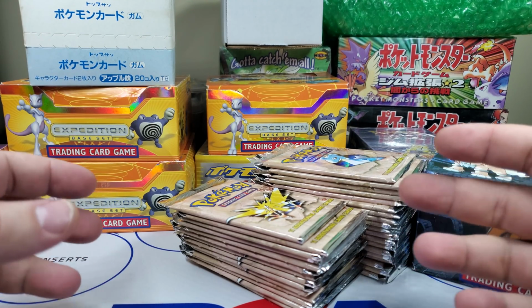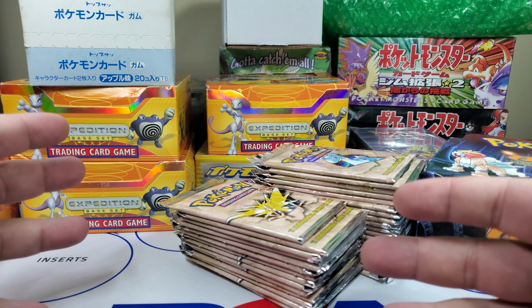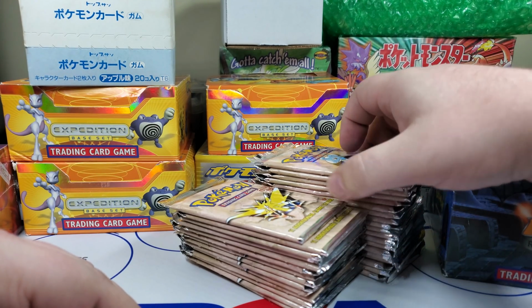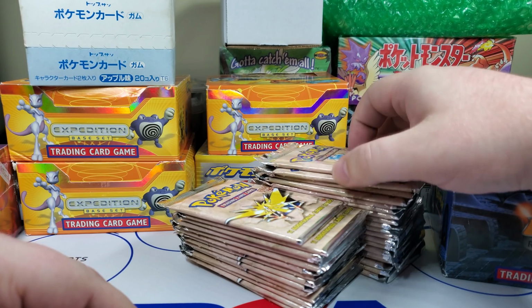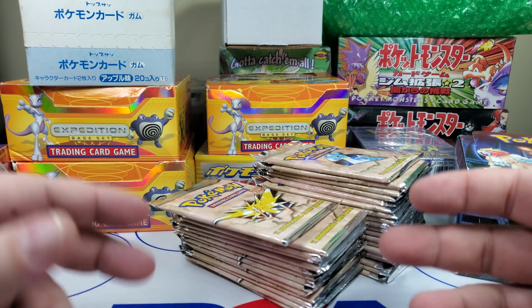A lot of you guys know I keep sealed product in my collection until I complete a set. I'm primarily a set collector, not necessarily a sealed product collector. Sealed product was always a way for me to build sets. So this is the first time in a while that I've gone through a lot of sealed product I have, and I'm going to make it all for sale.